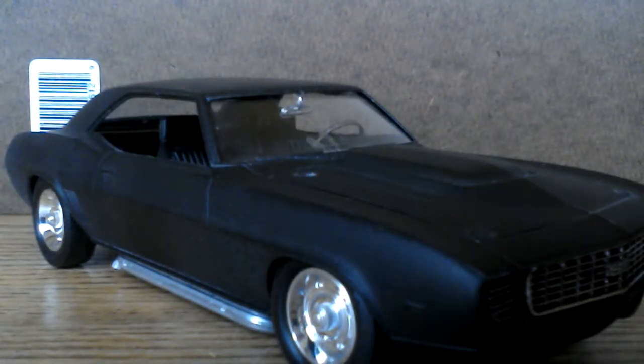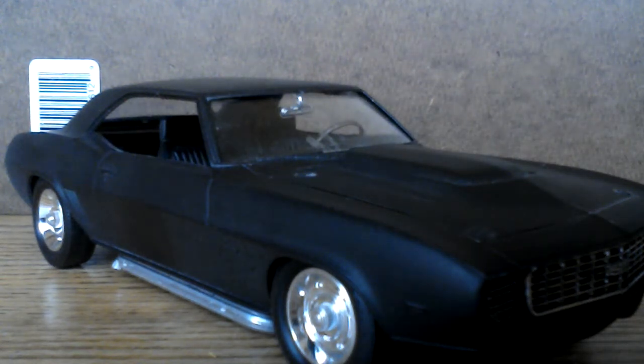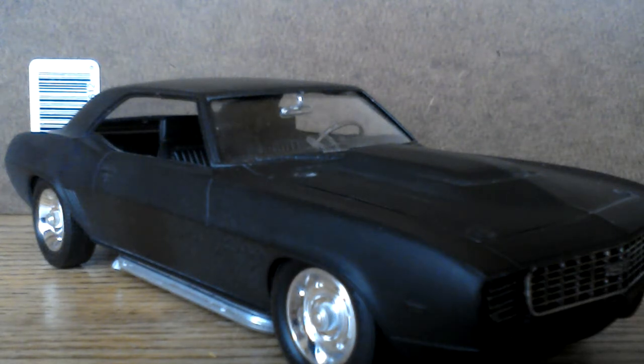So I told him that I wanted a 1969 Camaro, so he sent me some pictures of this Yenko, which was one of the nicer Yenkos that you could get back then in model form. Compared to the new ones, they're kind of cheesy, and they always come in a 3-in-1, or they really don't have any parts at all.